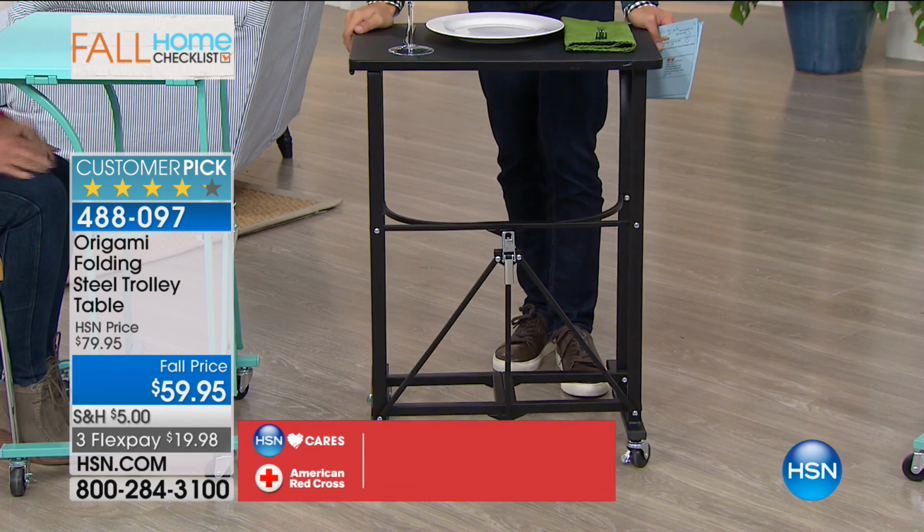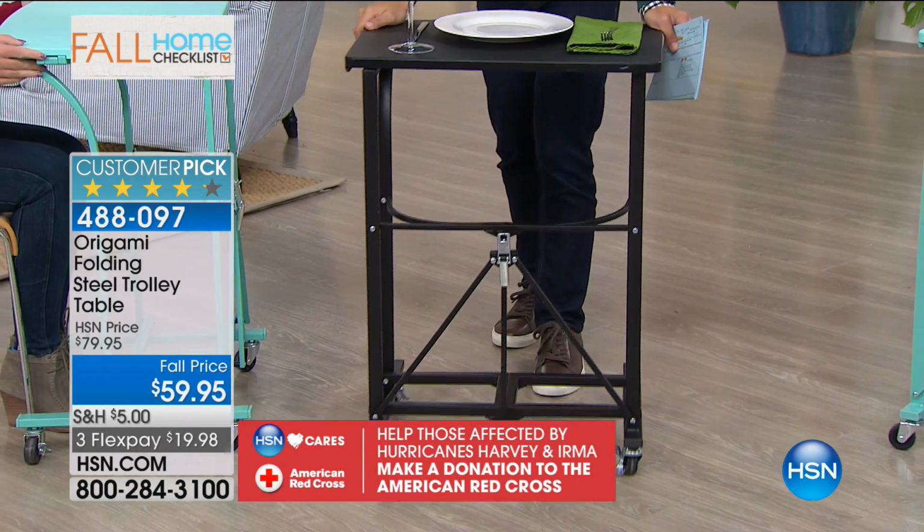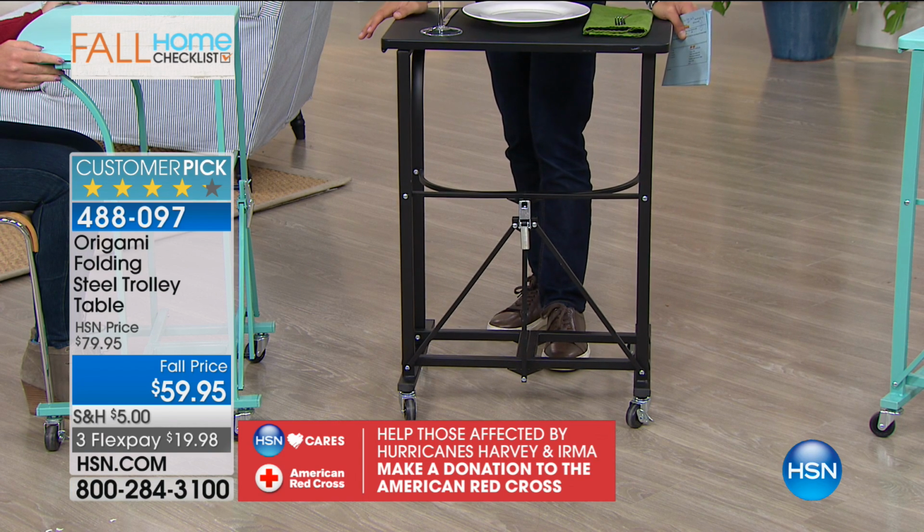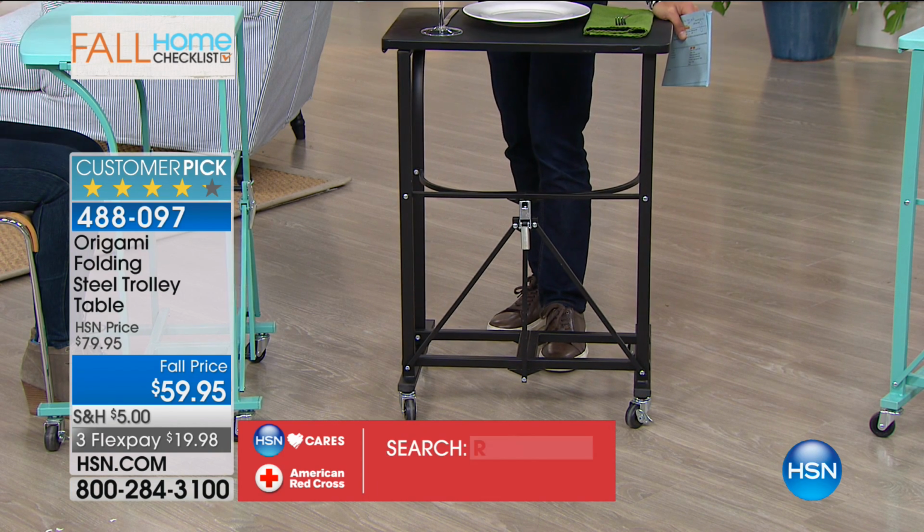You're spilling on yourself. You're spilling on the floor. It's not comfortable. This could be in front of an armchair, in front of a standard chair, or it could come right up onto the sofa. It's wheeled. It's sturdy. It's stable. It truly is one of those products that just exceeds your expectations every single time.